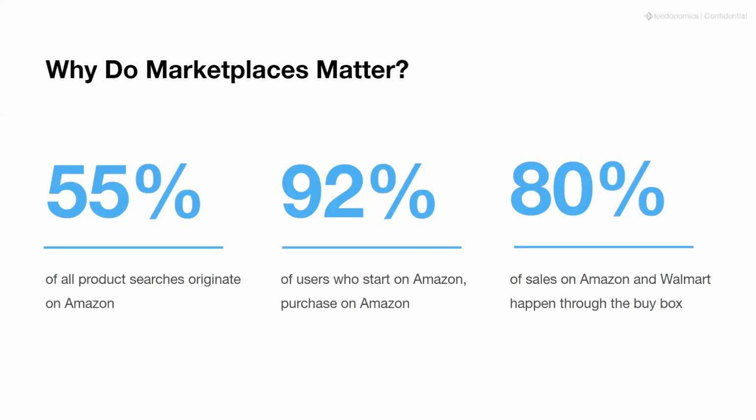Amazon is a very sticky platform, and so 92% of people who start on Amazon purchase right through Amazon. And so that goes with other marketplace channels out there as well. And of course, most of the buying, 80% of sales on Amazon and Walmart actually happen right through that buy box. So it's of utmost importance to win that buy box with your Amazon strategy and to be listed on Amazon, even if you have some thoughts about Amazon's brand and how your brand may not fit there.